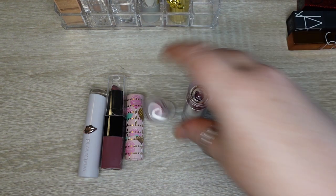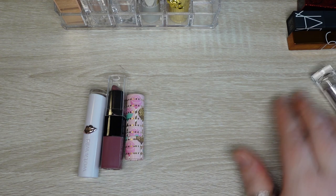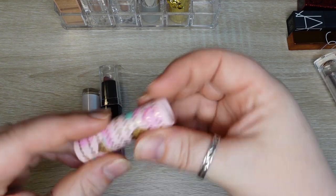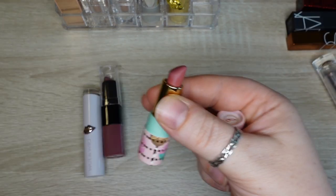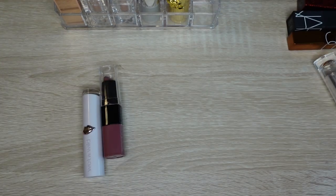It doesn't last a long time because it is very creamy, but drugstore bullets, they're the way to go. I have one here from Beauty Bakery. This is the Sonrisa Soufflé. It's a matte formula. I like the color. It's just a little mini, but it's really cute and it's comfortable.